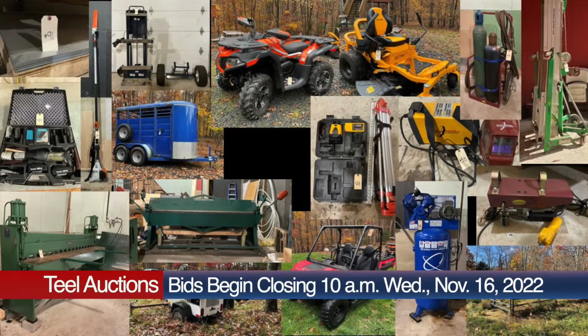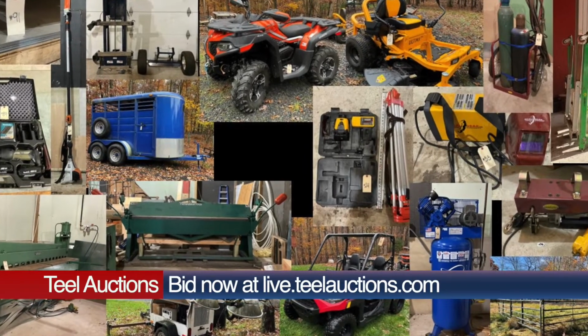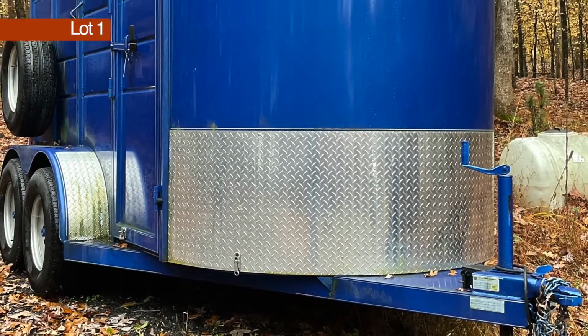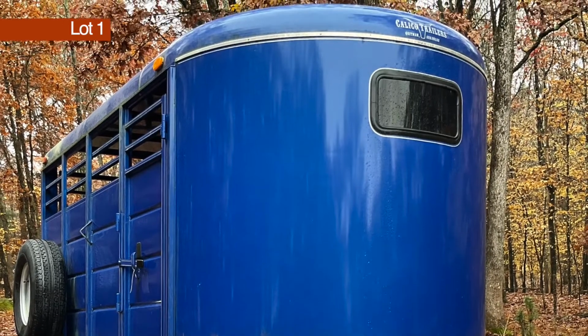Bids will begin closing starting at 10 a.m. Wednesday, November 16th on Teel Auction's time sale of vehicles, tools, equipment, and supplies. Highlights include lot number 1, a 2017 Calico 2-horse 7,000-pound trailer.